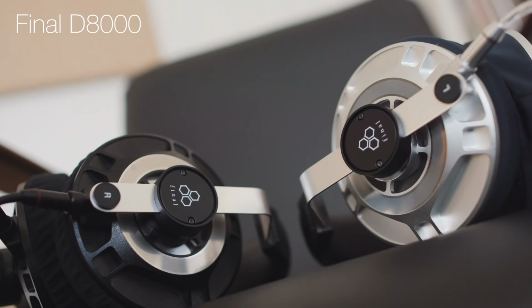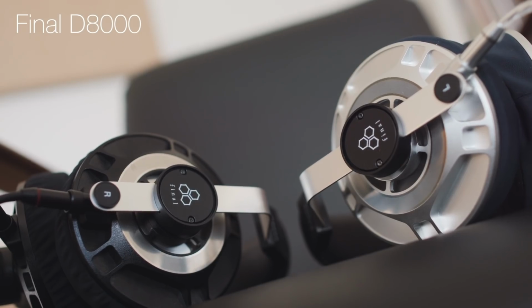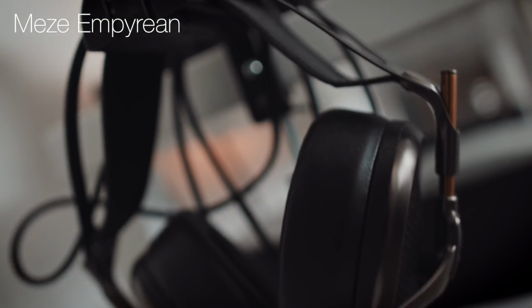And for me, it takes all the best bits of the Final D8000 and all the best bits of the Meze Empyrean and then mixes them up into one headphone. And I'm listening, every time I put them on, especially with this RME DAC, I'm just amazed. I just think this sounds so spot on, so right. I've not heard every $3,000 headphone out there, but I've heard a few. I've heard enough of the top players to kind of go, yeah, this is something special. So that's my first pick for Product of the Year 2020.